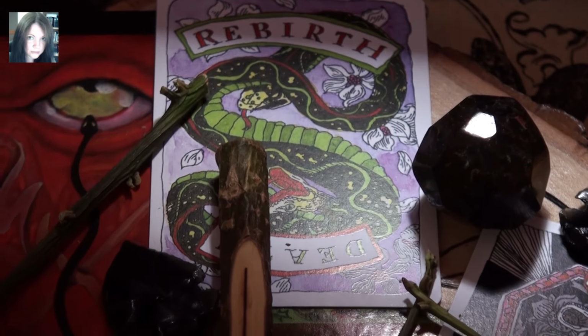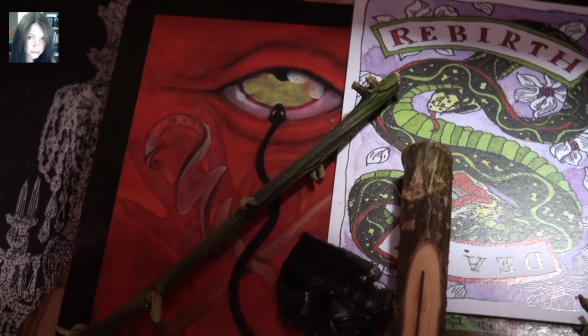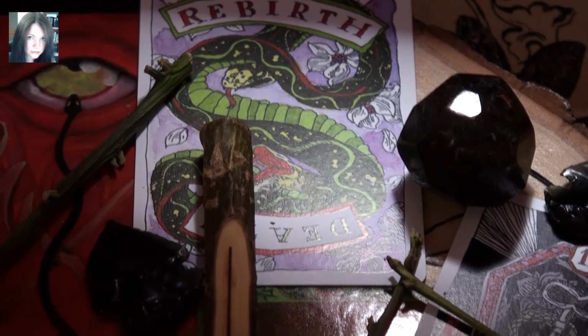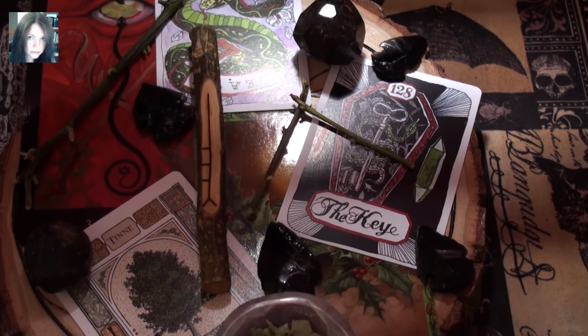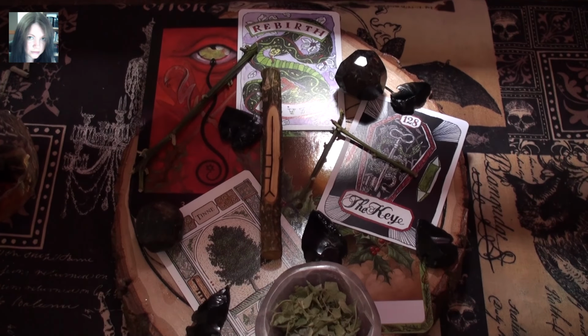Death and rebirth there. We have the Three of Wands from the Mary-El Tarot, with the eye and the red and the snake energy there. And then we have another snake around a key there. And I felt that these all associated with Holly in a number of ways.